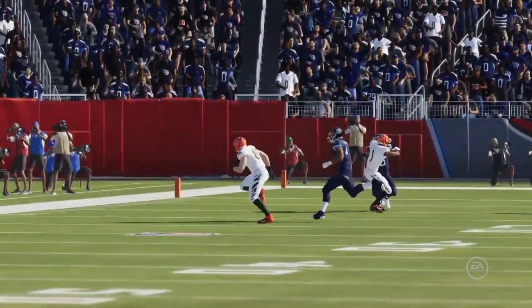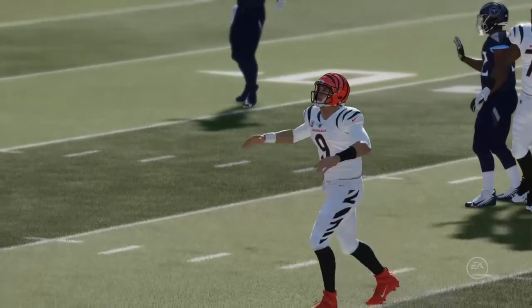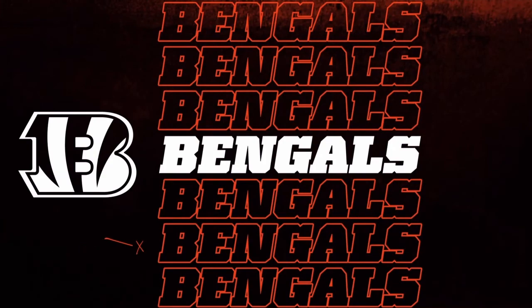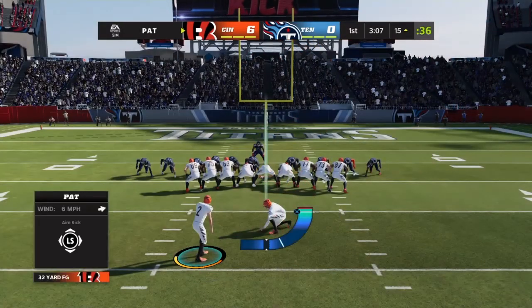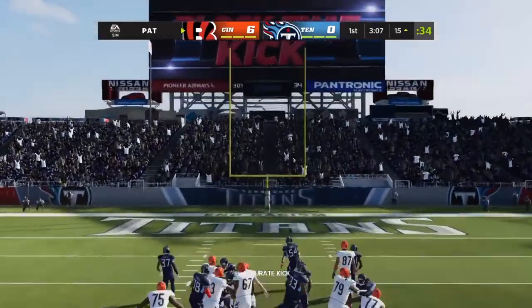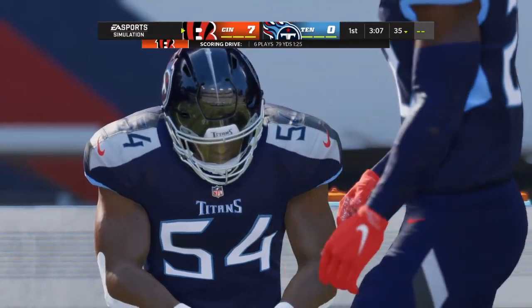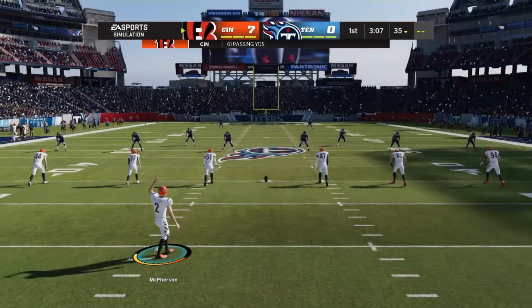Well, we know someone just added to his touchdown passing total, but all he did was get the ball out quickly to his tight end and let him take care of business the rest of the way. Evan McPherson for the extra point, and he's got it to make it 7-0 Bengals. That time a 6-play drive, and it ends with a Bengals score.